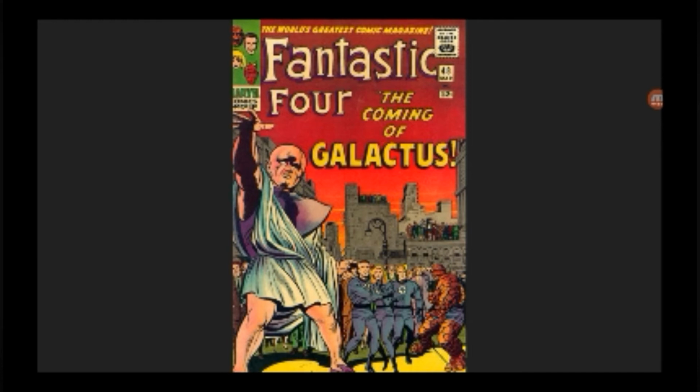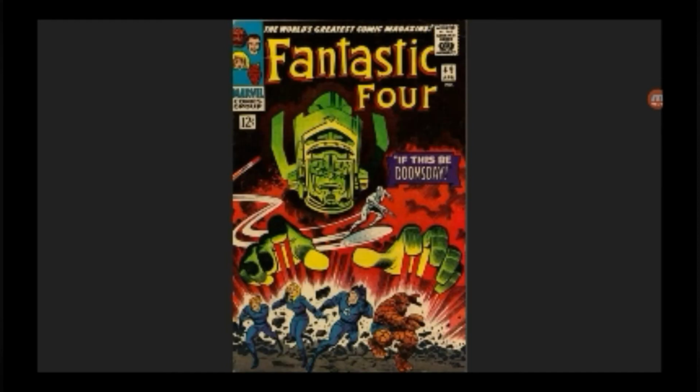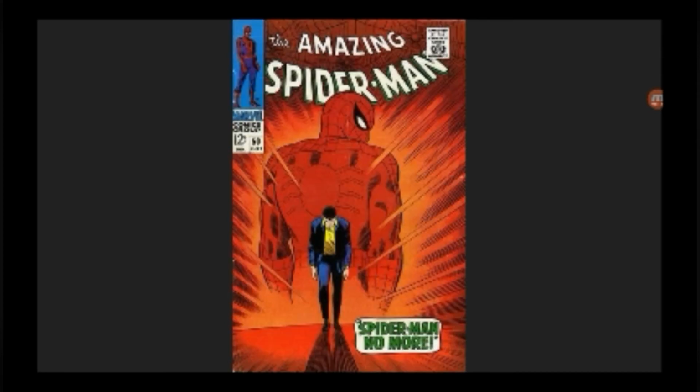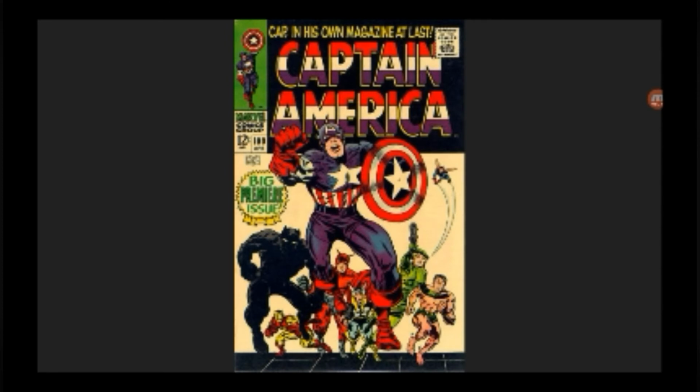So at number 4, we have Fantastic Four Annual #6, first appearance of Annihilus and Franklin Richards. Next, at number 5, you have Fantastic Four #49, first full appearance of Galactus. Then you have Spider-Man #50, first appearance of the Kingpin. At number 7, you have Fantastic Four #67, sorry. Then at number 8, you have Captain America #100, the first issue in the Silver Age title series.